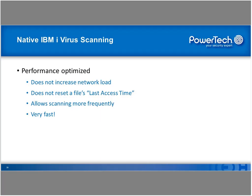It doesn't reset a file's last access time, which is really important for your backups, of course, as Robin mentioned, and replication as well. So you don't want every time you run a scan to trigger replication of every object in your IFS. It also allows you to do your scanning more frequently because you have the native running under native jobs, you're going to be able to scan that system, and it's also going to be very fast, which of course is going to help there.